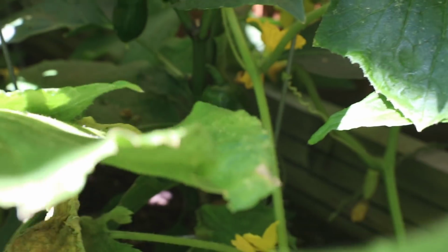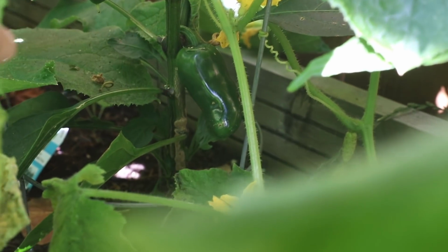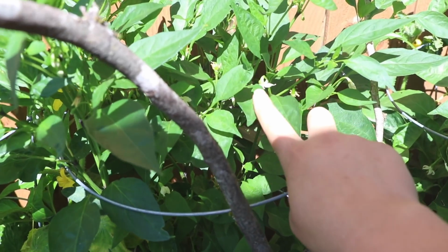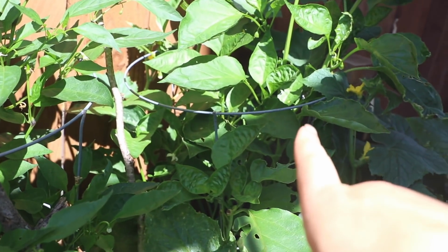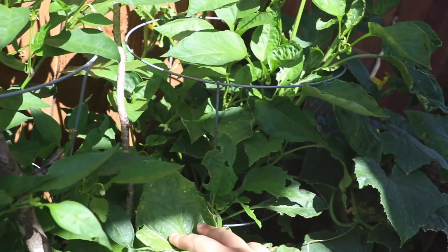And then the only peppers that we're really seeing so far are jalapenos. So you can see we got one in there. None of them are big enough to pick yet. We haven't gotten anything really on the habanero. It's just sort of growing. This one is Thai. We have some blooms right there, but we haven't gotten any peppers yet. And then this is another variety. We have some buds, but no peppers growing yet.